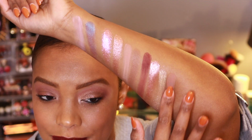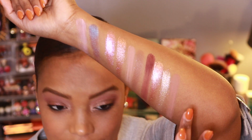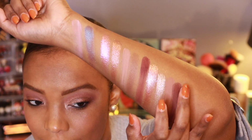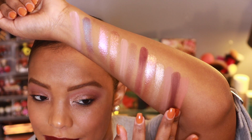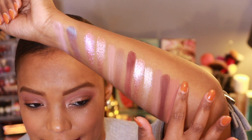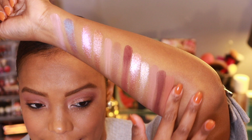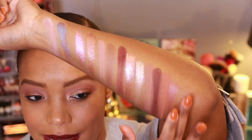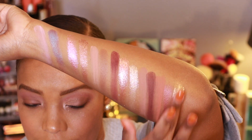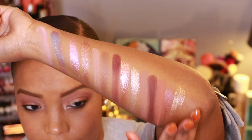F Rough, Spicy, Arouse. Somehow we've ended up at my little crusty elbow almost. So this is the shade Slippery, that is the gloss. We have the shade Tantric, Naughty.